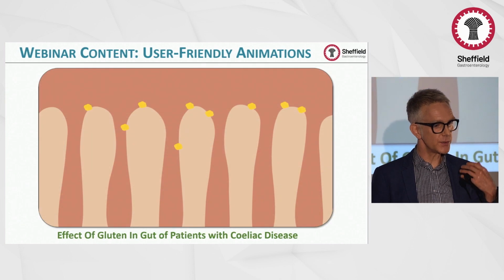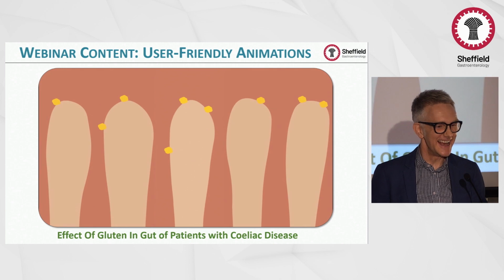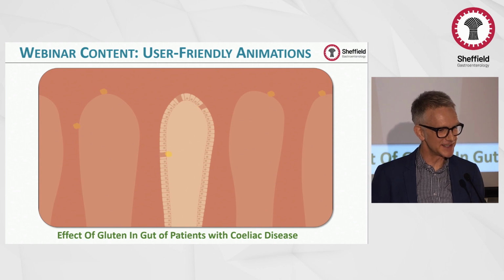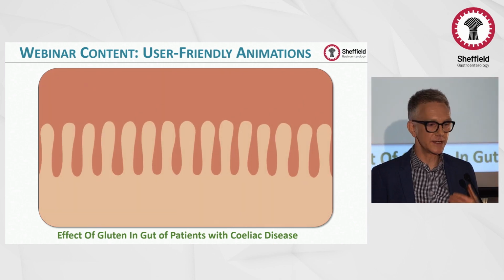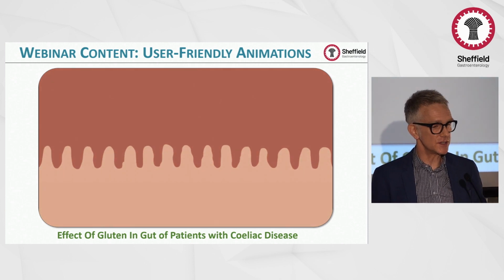So the idea of this is we use user-friendly animation. This is one of them trying to explain villus atrophy and the autoimmune process to people with celiac disease. So you have gluten phagocytosing into the lamina propria, and then you have these lymphocyte responses eventually leading to inflammation and villus atrophy. So using this user-friendly information, we can demonstrate to patients what's going on. And in my experience, explaining the condition is really important in this cohort of patients.